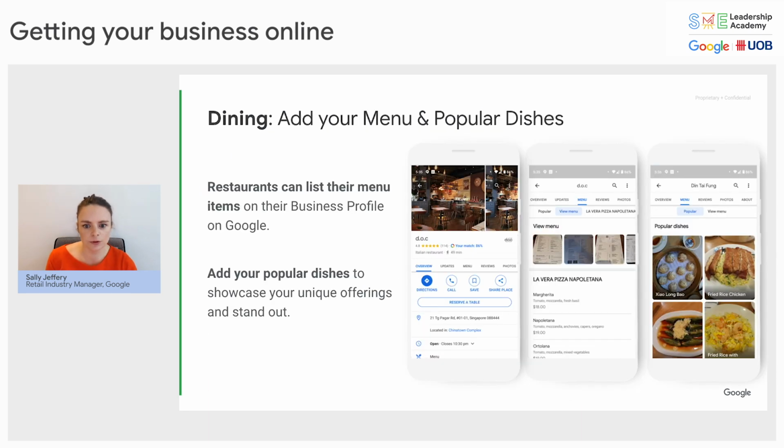Depending on the type of business you run, you can up the ante even further by sharing more information. For example, if you're a restaurant, you can list your menu items on your GMB profile to show your unique offerings and stand out online. If you have deals or specials to attract customers, you can also update your menu to reflect these. All you need to do is sign into Google My Business, choose the location you'd like to manage, and in the menu on the left, click and select Menu, then Edit and add your menu items. You can also add a menu URL via the same steps.